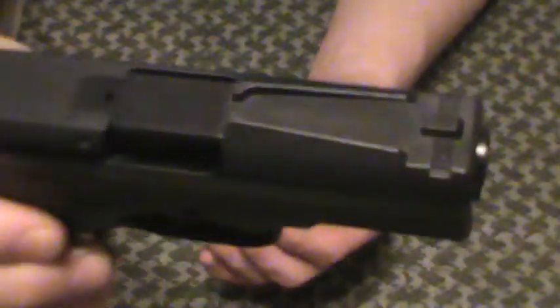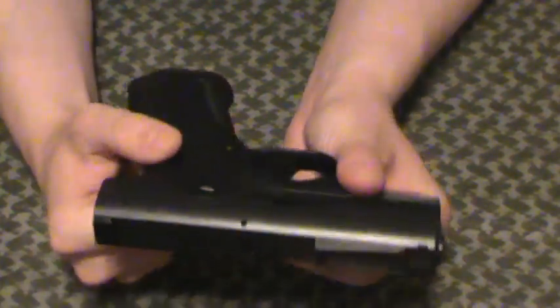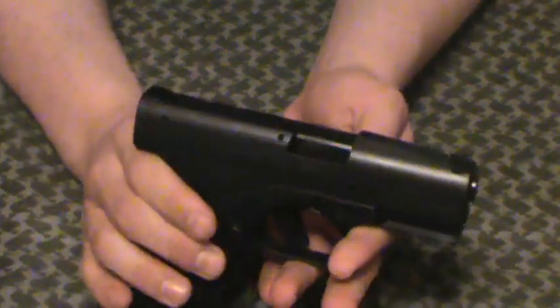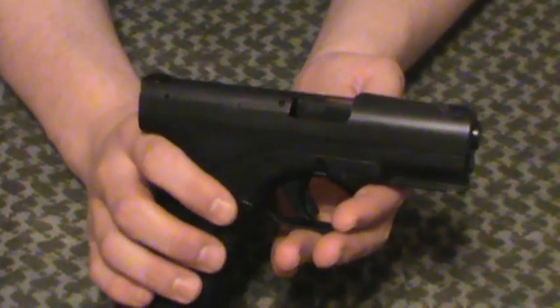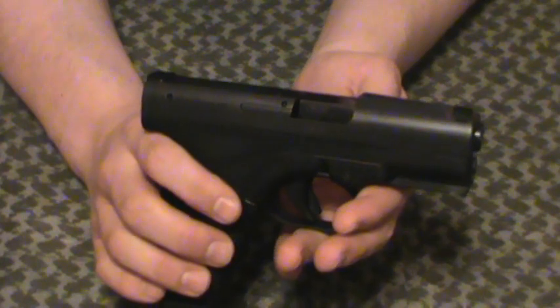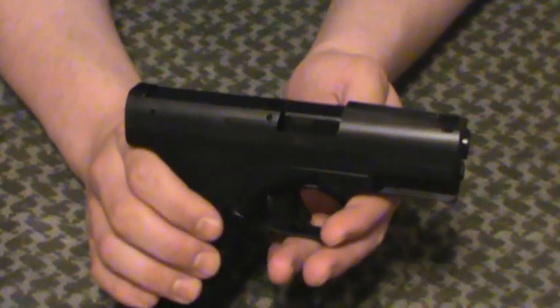If you see it right there, little channels right there. Now that cuts down on the length here, so it cuts down on your sight picture and all of that. So in longer distances, this is going to cut down on overall accuracy, but for a handgun, you need to get on target quick and fast. If there's something beyond 20 yards, grab your rifle and shoot it with that.